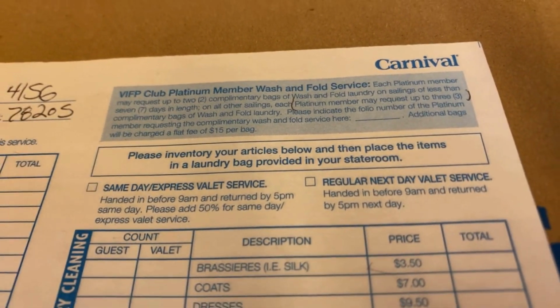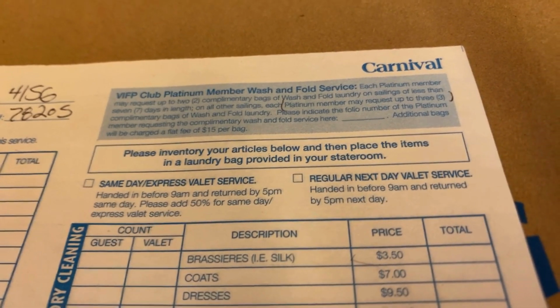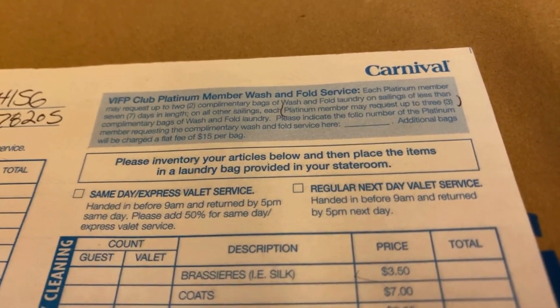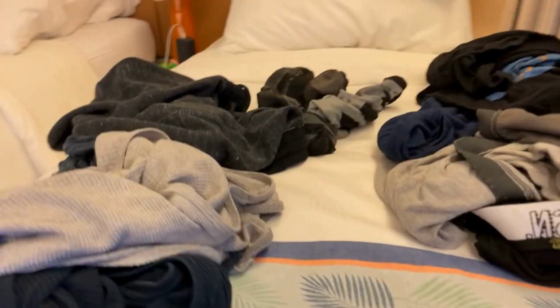Okay, and let me just read this up here to you. The VIFP Platinum Wash and Fold. So on cruises up to 7 days, you get 2 bags of laundry. Anything over, we get 3. So we get 3 bags of laundry. We are going to be sending this out.